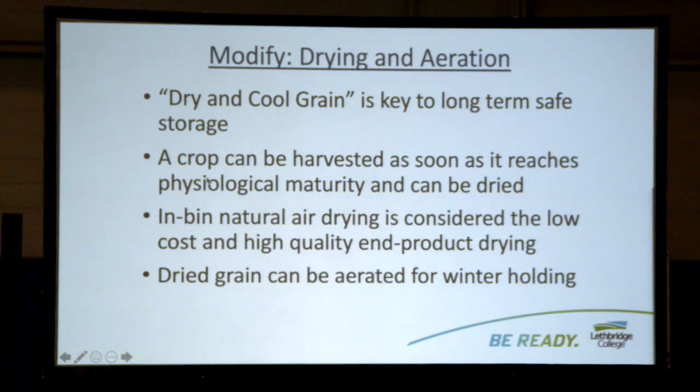So next is modify, how we can modify the grain's physical conditions, which are temperature and moisture. So drying and aeration is common, but you need to be careful while doing this to avoid any failure in grain management or any spoilage risks. But dry and cool grain is the key to long-term safe storage, or the grain management practice.